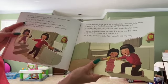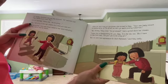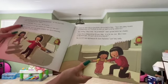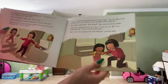"I know this is disappointing for you, Katie. It is for me too. But I have to help Aunt Leah. It's your job to be a big girl." "But we won't have applesauce for Rosh Hashanah," said Katie sadly.